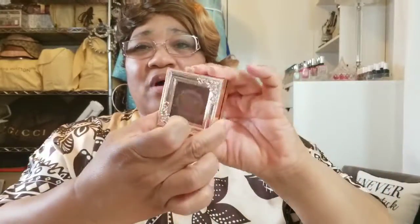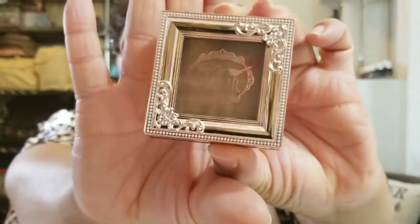We're gonna get started with this swatch that I have on my hand from Pretty Vulgar. It's their bronzer, and this is how it looks. That is a nice color on me. And this retails for 32 bucks. Yeah, I couldn't pay 32 bucks for this though.